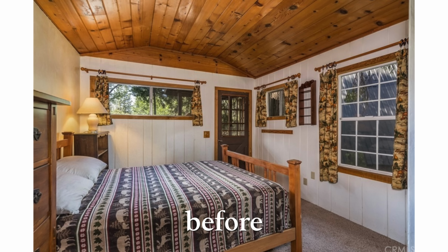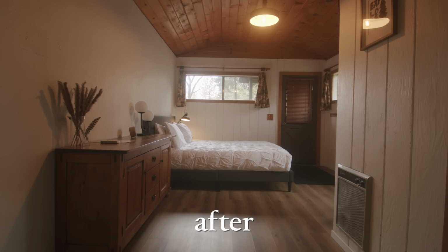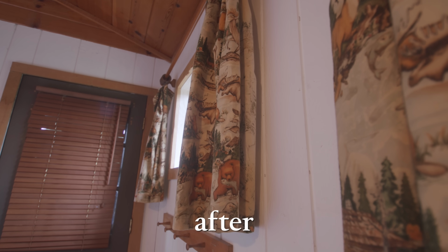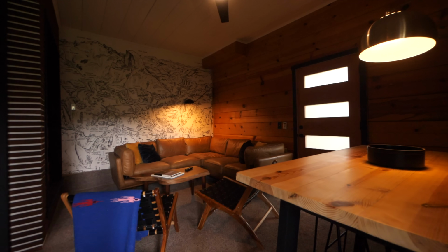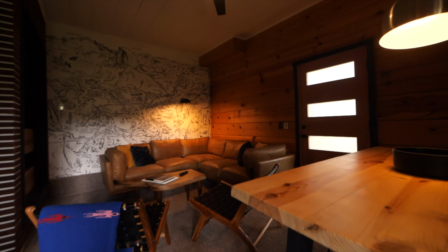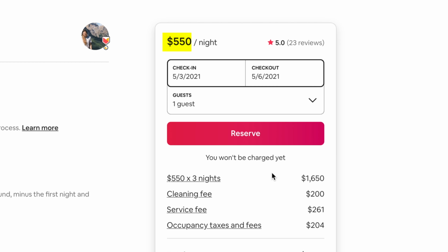And here's before, you can see the carpet of the sleeping area. And I do love that they kept the same curtains. That is a nice touch. So as you can see, you get a lot with this Airbnb, 5 bedrooms and 2 bathrooms and plenty of living space. So it's no surprise that Paige can charge a pretty high nightly rate for this Airbnb.